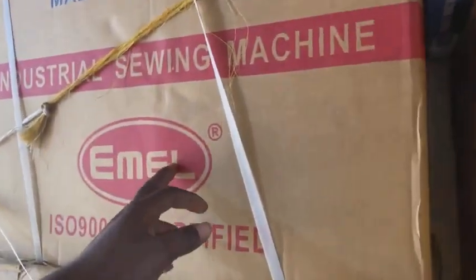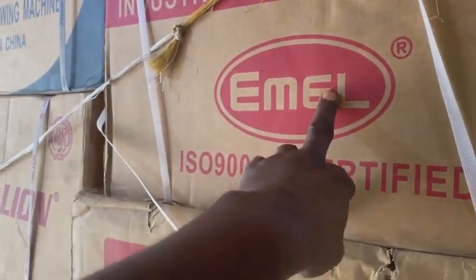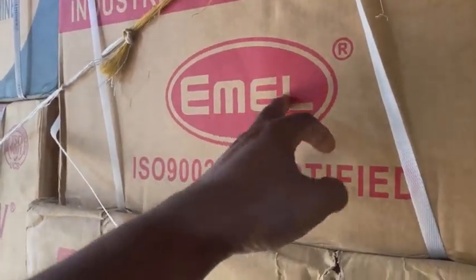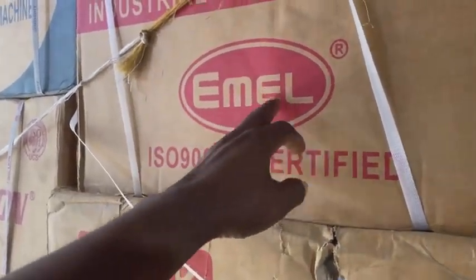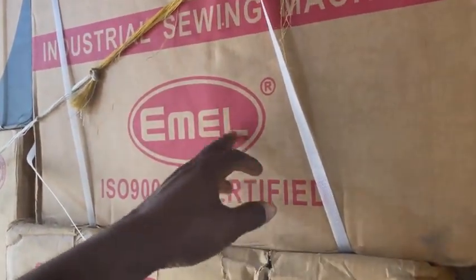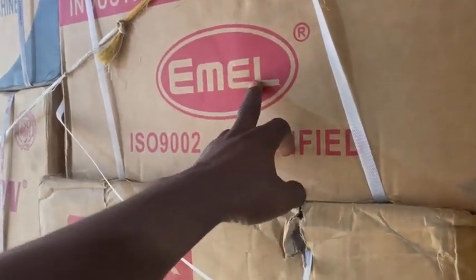There's one with an eye here. This piece is supposed to be a good eye here. Okay. This one is for a female. Can you speak up? I'm so sorry. E-M-E-L. Okay. There's one also that has... Okay. It is ML. Okay.